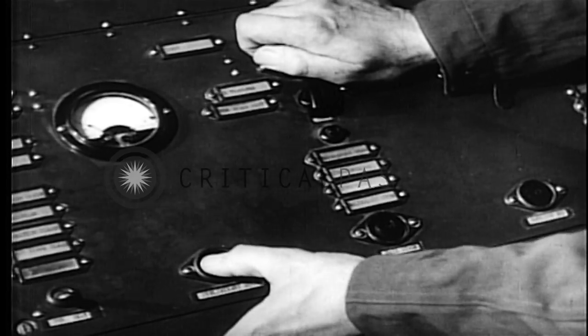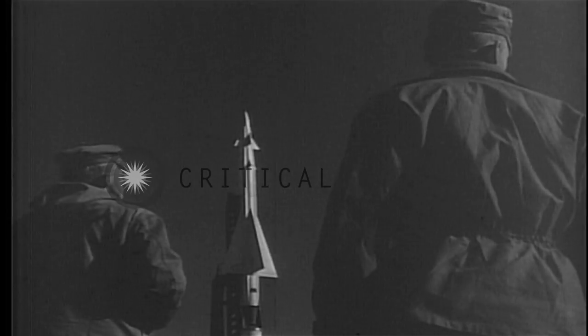After years of experimentation and exhaustive tests, Nike today is in mass production. Of defense has never been stronger, and with eternal vigilance, the nation will remain secure.